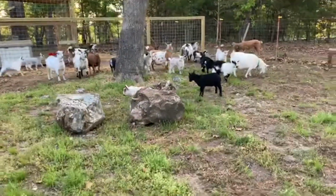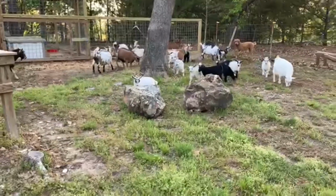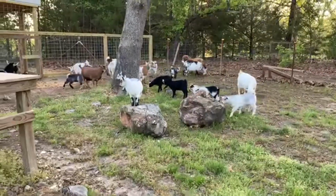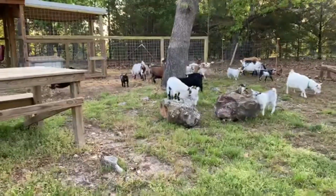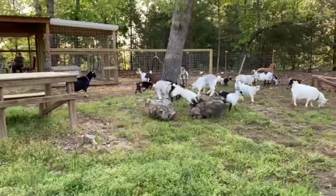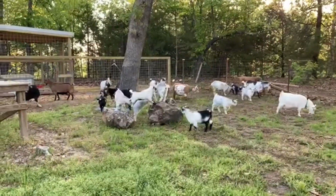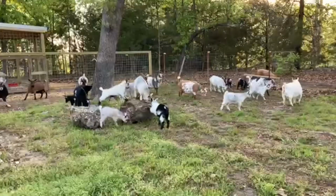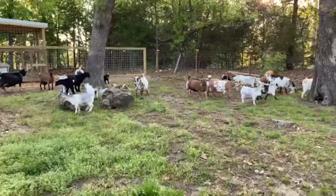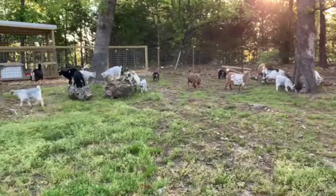We've got a lot bigger rocks than that. It's just having the equipment to move it. But that's pretty good size for babies. They figured it out right away. Herd looks huge with all these kids, 14 kids and 9 does.